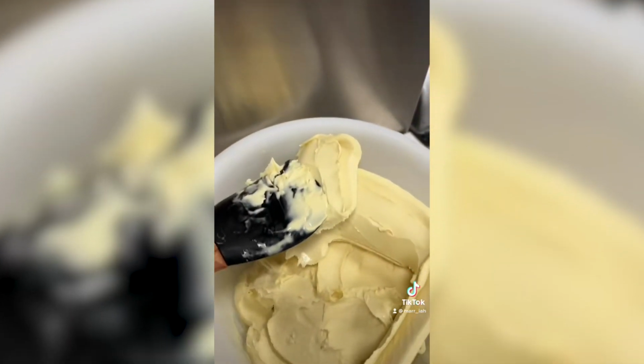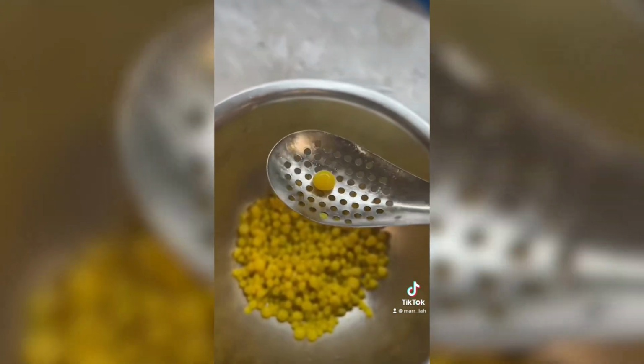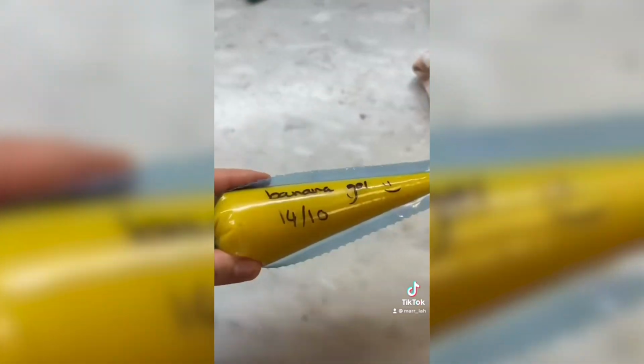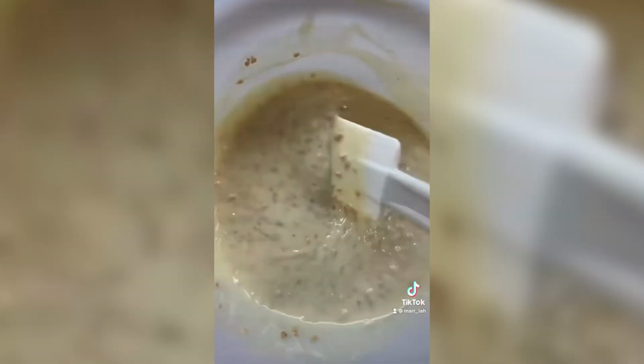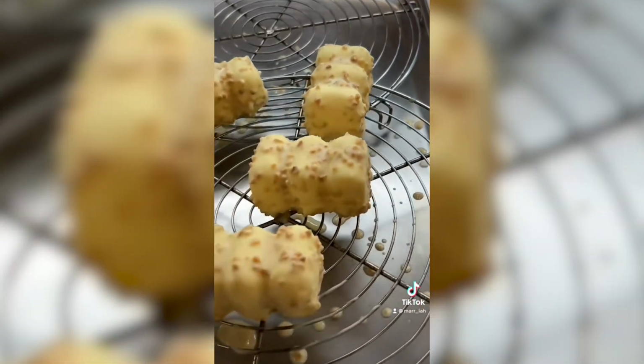It was absolutely amazing. Then I made some banana caviar using agar-agar. After that I also made some banana gel for the plating. Look how pretty that is. And then we also made a white chocolate dipping glaze with some roasted nibbed almonds.